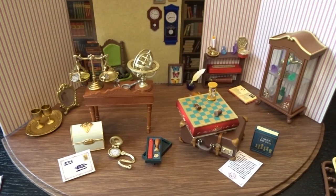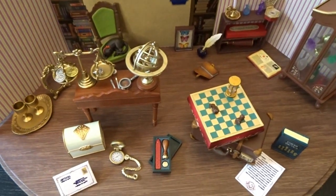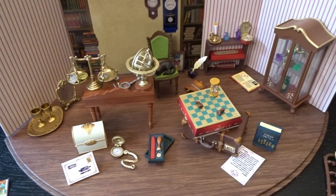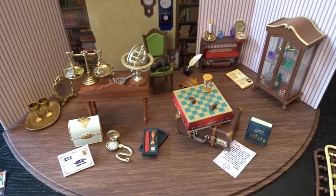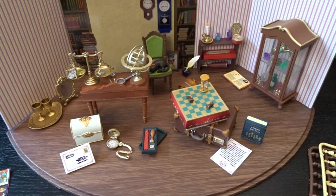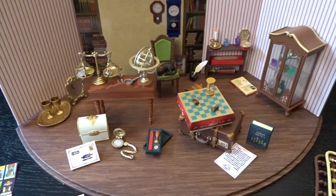So that is one last close-up look at all of the pieces in this little set. This fun, adorable little antique shop. I love all the pieces that I got with this. I think that these are going to go really nicely in my antique shop room box. And I will again share that project with you when I get closer to putting it together. These miniatures will definitely help out a lot in that room.